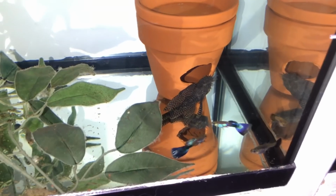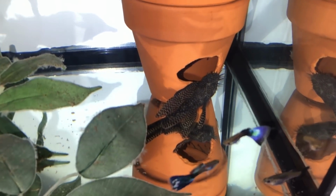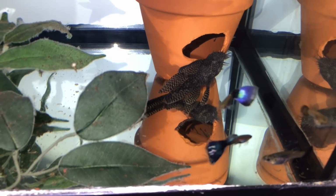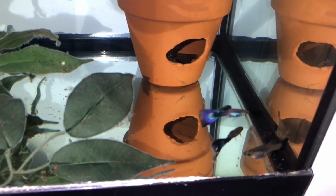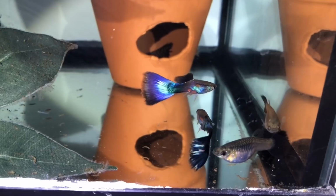The male came out of his cave. You can tell that he's smelling the food, but he hasn't found it just yet. And once those lights cut off, he definitely will come back out and feed again. Guppies are hanging out, looking good as always.